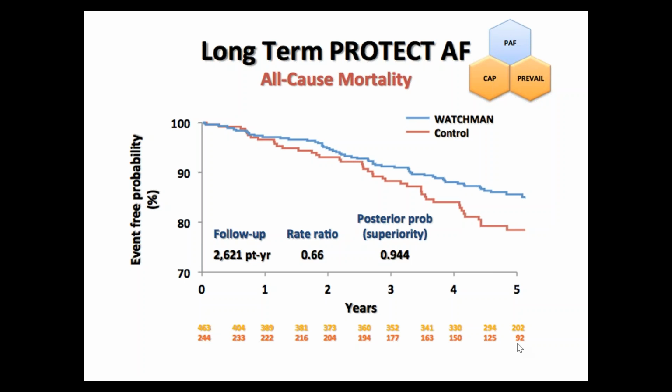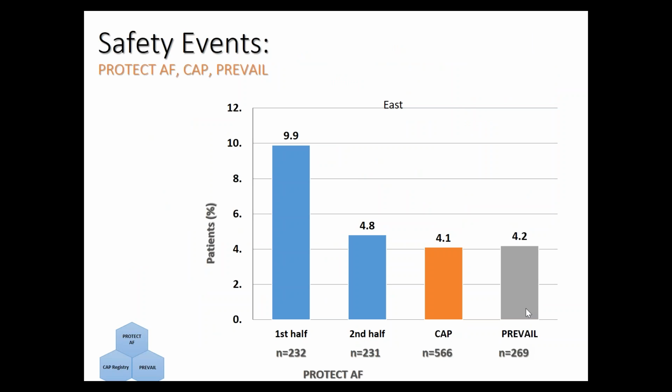So safety events, and this is important because when you're taking warfarin, there's no procedure. And so the question is how risky is it to put this device in? When they first started, the risk of a major complication in Protect AF in the first half of the trial and the second half of the trial was dramatically different. The device was altered some, the delivery system was altered some, and we learned a lot about putting it in. So about 10% risk of major complication in the first half, back in the 2007, 2008 range. Second half, it went to 4.8.